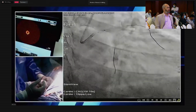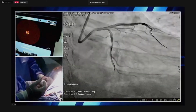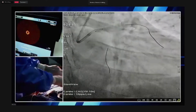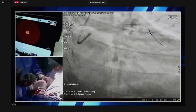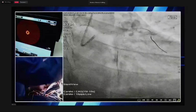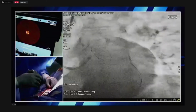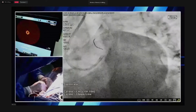There are differences of opinion whether the jailed wire should be removed before giving high pressure inflation. I for one do not, and I go to high pressure inflations, and fortunately for me, I never had any stuck wire or any deformation of the stent. But if you're using, like in our Asian countries, we use Oxford wire sometimes, there you should remove it beforehand. I have the same. Sometimes the coating of the wire can come off in a jailed situation when you've done a high pressure inflation. So that should always be kept in mind.